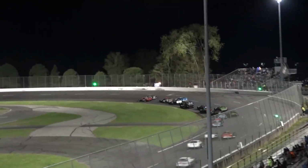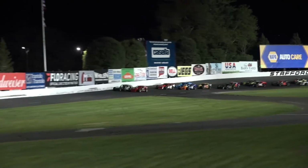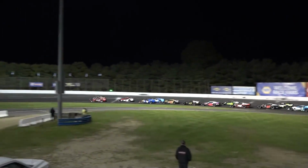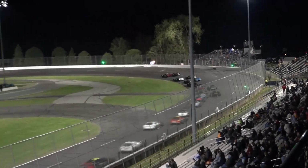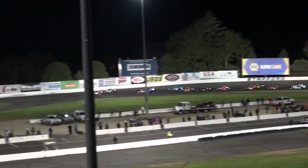Moves to the bottom of turn number 2. Rocco digging and digging in hard. Michael Christopher, they go in at a ton. Free the car up, stomp on the gas. And Keith Rocco becomes the leader by half a car. Third different leader of the event in 4 laps.